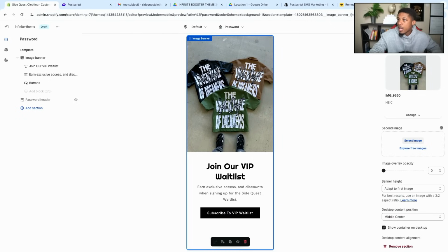So we went ahead and made the password page. This is how it looks. I'm going to change the font of the website as well, so don't mind this. But essentially we have "Join our VIP waitlist, earn exclusive access and discounts when signing up for the SideQuest waitlist." And then when they click this button, we ended up copying this button here.